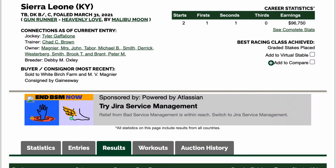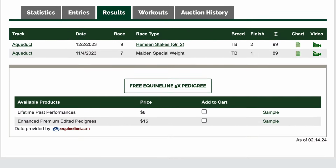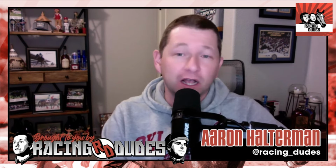and I debated between 3 horses here. My second horse is going to be Sierra Leone, and I damn near put him on top, just didn't end up doing it. But Sierra Leone, look, I thought his turn of foot in the Remsen was definitely eye-catching. I think he wants this distance for sure. I think he'll come with a run. I'm just not quite sure he's going to get all the way up there to get the job done, but I wouldn't be shocked at all.